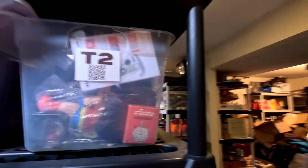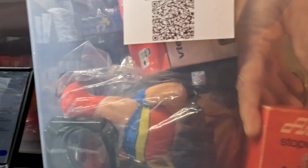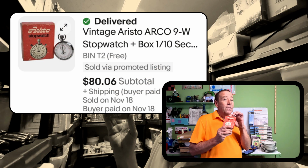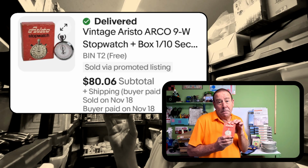This is a vintage Aristo. It's the Arco 9-W stopwatch plus box, and it's 1/10 second, water and shock resistance. This is in T2. So again, I'm into this for nothing, and T2's right here. Look at that, it's right there. You're not gonna believe what this thing sold for. So it's this guy right here, and the order came in last night when my son was over visiting. This sold for $80.06, and the buyer is paying $7.10 in shipping.